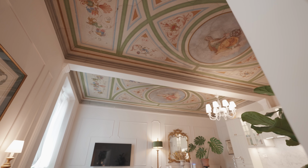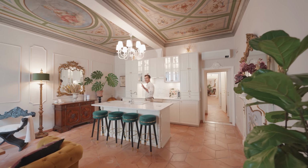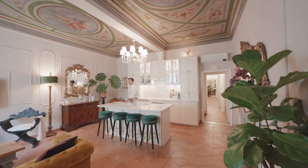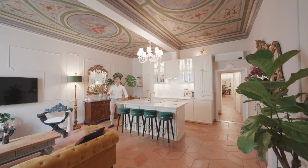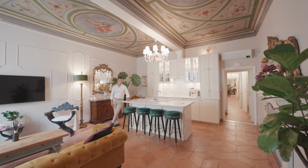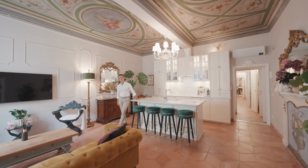Let's start with the main large living space. It has some gorgeous high ceilings with these beautiful frescoes that I'm glad have been discovered. They're for sure a great conversation piece to talk about and enjoy while sipping on a glass of wine.